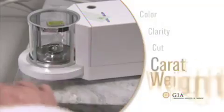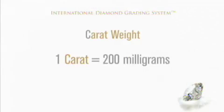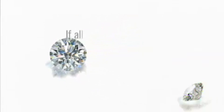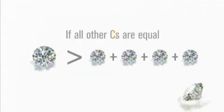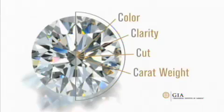The fourth C is carat weight. 1 carat equals 200 milligrams, or 1/5 of a gram in weight. Larger diamonds are more rare than smaller diamonds, so all other factors being equal, a single 1-carat stone would be worth more than 4 quarter-carat stones put together. However, the value of a diamond is determined by considering all 4 Cs, so bigger is not always better.